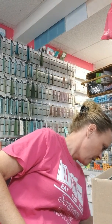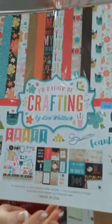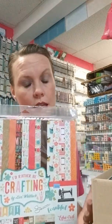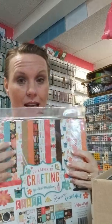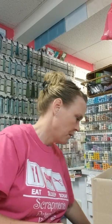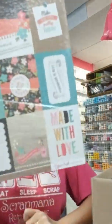Let me see. Here is that collection kit. And $14.99, you get everything. Everything in the kit, all the papers anyway, and then the sticker sheet. There are a few extra embellishments that you can add to it, but these kits are your best bet because it's usually 12 papers. Yep, you're getting 12 double-sided papers and then the sticker sheet. So always grab a kit if they're available because it saves you a little bit of money. And all the papers are beautiful, so why wouldn't you want everyone, right?